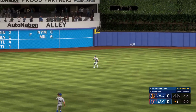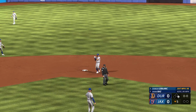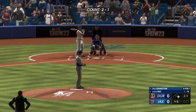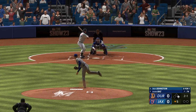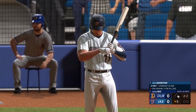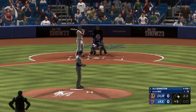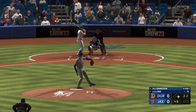And a rope into center field, base hit. And aboard on the leadoff single. And here's the first baseman, Troy Johnston. The 2-1. There's the strike. Comes a 2-2.